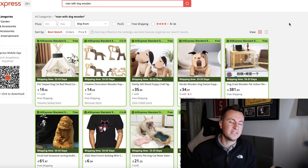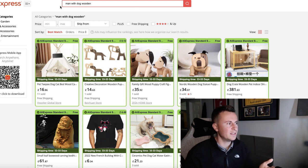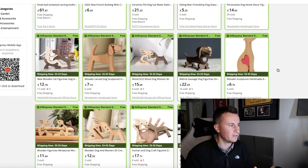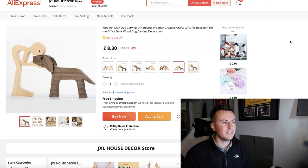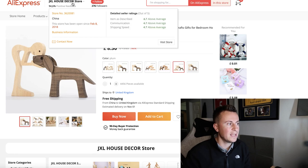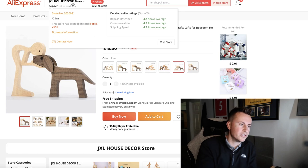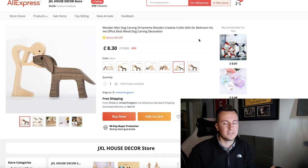Let's see if we can find this product on AliExpress. It's kind of a difficult one to find, really, because there's no other way than just putting in "man with dog wooden". And as you can see, there's lots and lots of different variations, different types, different dogs, different styles. However, the one that I found that seems to be the cheapest and seems to be the most viable and cost effective is from this particular store here. However, I recommend everybody do their own research, do their own due diligence, contact some agents, contact CJ, put in sourcing requests and see if you can get it sourced that bit cheaper.